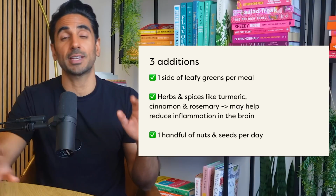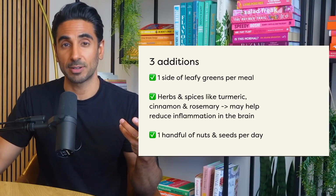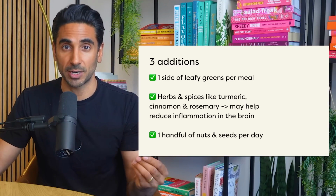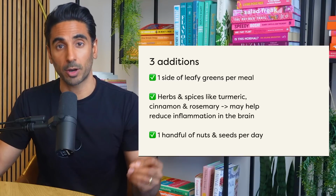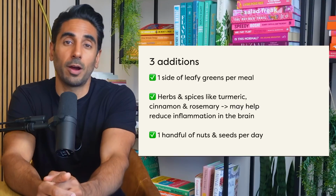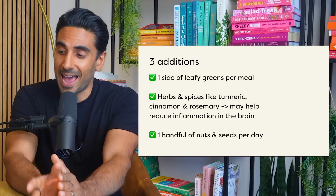Using herbs and spices like turmeric, ginger, cinnamon, rosemary, these are all wonderful additions to your polyphenol load, and we know that the more polyphenols in your diet, the lower the risk of things like dementia. And just a handful of nuts and seeds per day again increases the monounsaturated fatty acids, which is a quality fat that can support brain health, neurogenesis, and overall improve your microbiota, which can again improve your brain health as well.